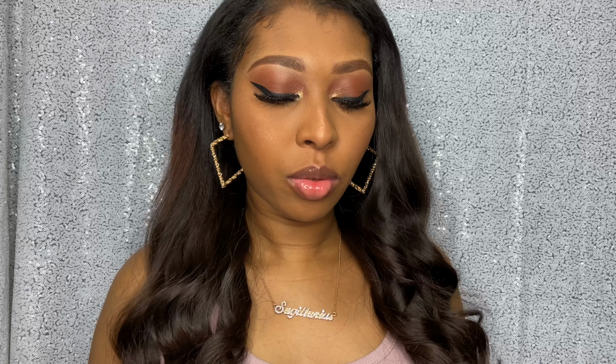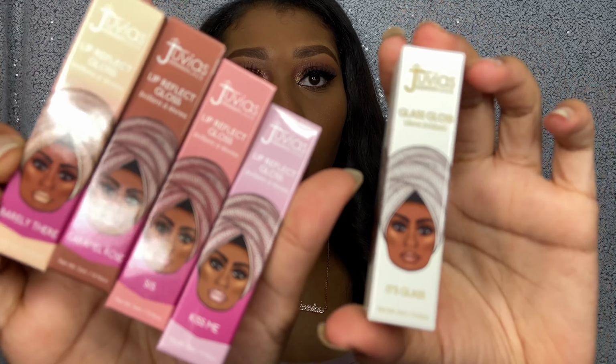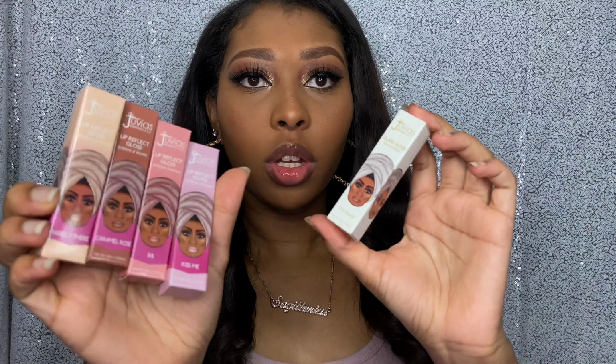So today I'm going to be reviewing the new Juvia's Place lip glosses. And these are 5 lip glosses. They have 2 more lip glosses. They're a shimmer. I didn't get them only because I have some shimmer lip glosses that look like that, and shimmer lip glosses don't really look good on me.